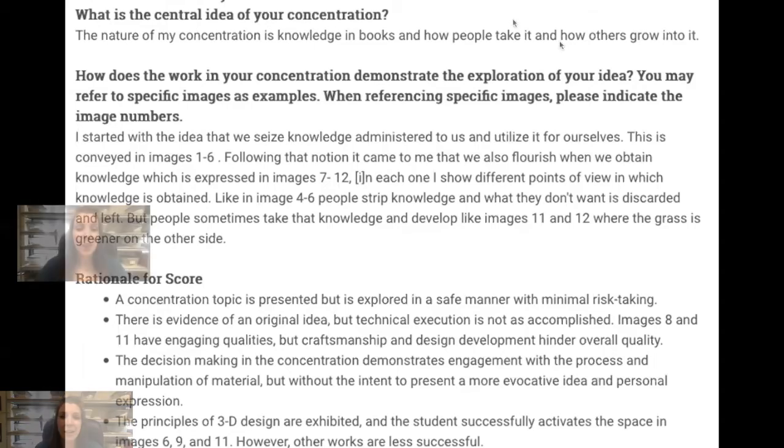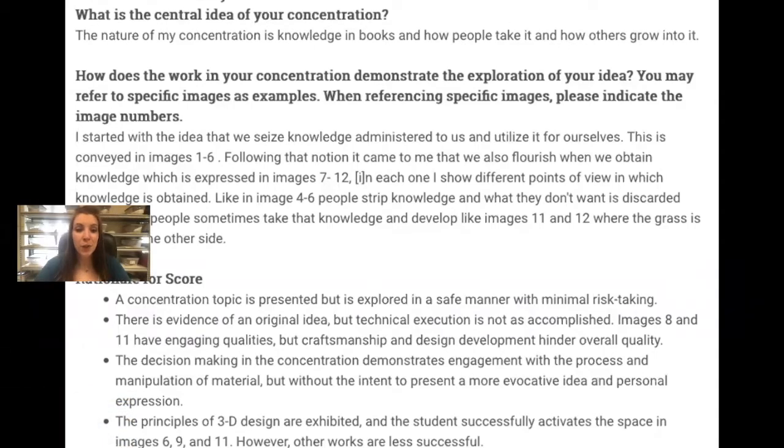But people sometimes take that knowledge and develop, like images 11 and 12, where the grass is greener on the other side. The rationale for the score is, a concentration topic is presented but is explored in a safe manner with minimal risk-taking. So make sure that you are taking risks and you are not being conventional or cliche. There is evidence of an original idea, but technical execution is not as accomplished. Images 8 and 11 have engaging qualities, but craftsmanship and design hinder overall quality. Never let them be able to say that you do not have good craftsmanship.